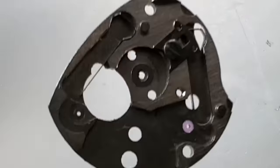Now on the caliber 1902, there is a separate little piece about that big which acts as a brake spring. Because of this straight shape here, that butts up against the wall, I imagine, and helps it to slip round. This main spring is really dirty, so I'm gonna give it a clean before I stick it in my machine. Look at all that, bloody hell.